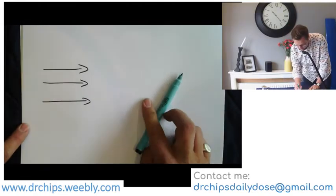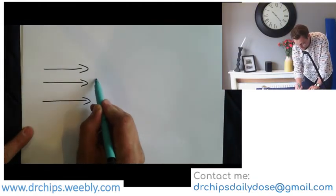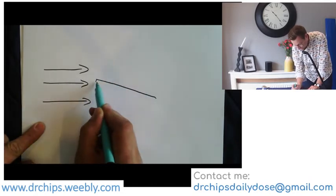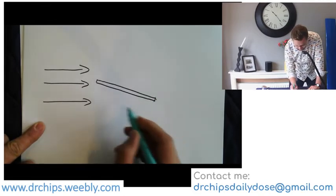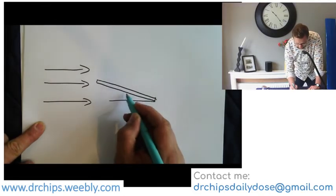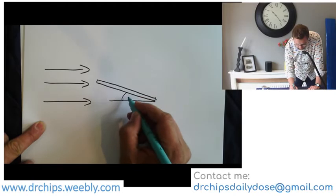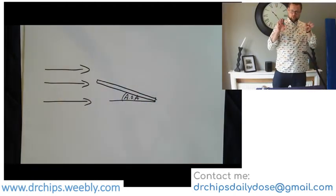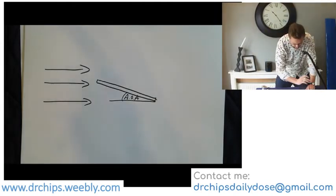all we need to do is put the wing, and it can be a flat wing. It doesn't even have to be a curve. We put the wing at an angle to the oncoming air, okay? And we call this angle the angle of attack, okay? So the wing has to be at an angle to the air.